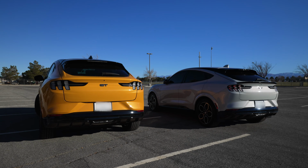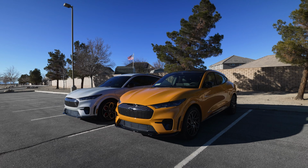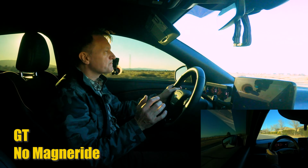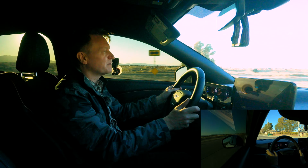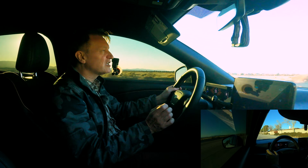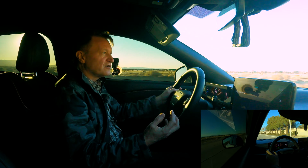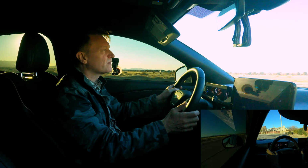So first we took the GT out for a quick drive with the standard springs. After that, we took out the GT Performance Edition with the adaptive Magna ride dampers. On a road like this, which is not the smoothest road, it is a little bit firmer. Obviously, I need to spend more time with this vehicle to really get a good sense of what it feels like. But it does feel like there's a little bit more impact harshness coming in through the tires. You can kind of feel a little bit more of the road.